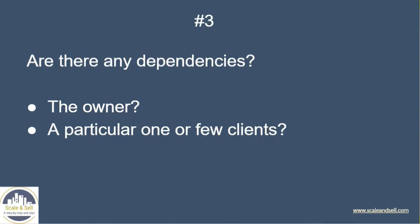Next, does your business have a dependency on a particular one or a few clients? If 70% of your business comes from one customer, then it's unlikely anybody is going to touch that business or invest in that business. If this is your business, then it needs to be a priority for you to start opening up new sales channels, new revenue streams, new markets, new types of customers.